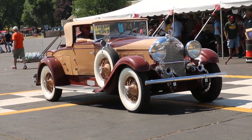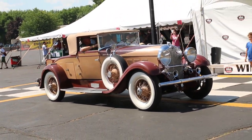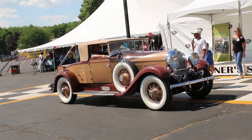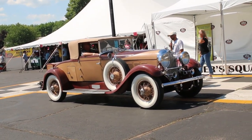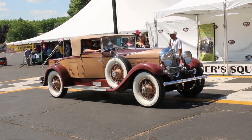Charles Meyer's been coming to Iola since probably almost the beginning of the Iola car show. Is that right? His father was Chet Krause's dentist. So car guys obviously stick together. Wonderful car.